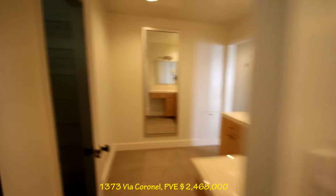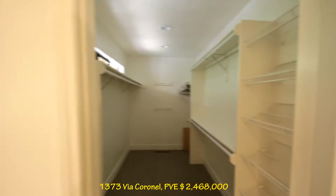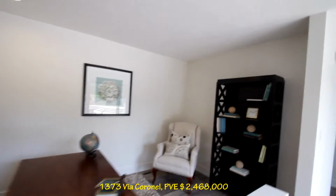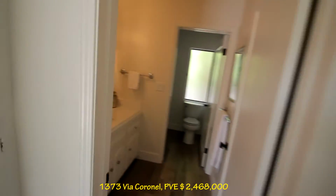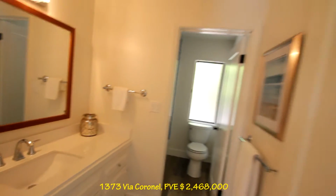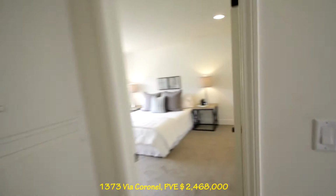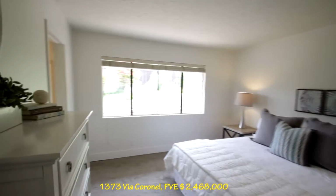Shower. Closet. Big walk-in. Throw in another closet. Good looking bath. I like their hardware. Very clean look. Big rooms. This one's en suite.